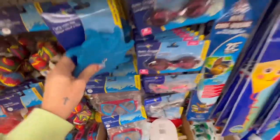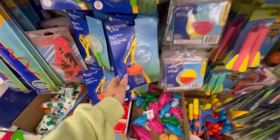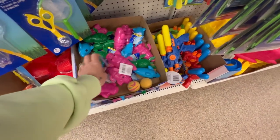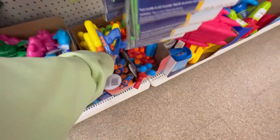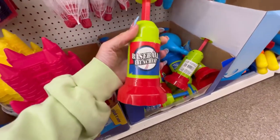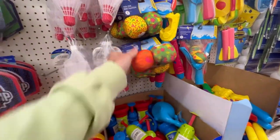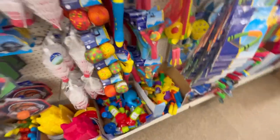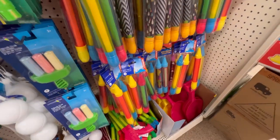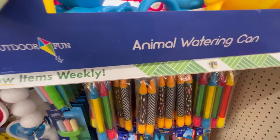oh, this is like a weird texture. Kids. Lots of water guns. Sandcastle. What is this? Baseball launcher? Oh my god. Slingshots. Badminton birdie. Pool noodle chair. Tons of squirters. Oh, these are cute. Oh, how cute.